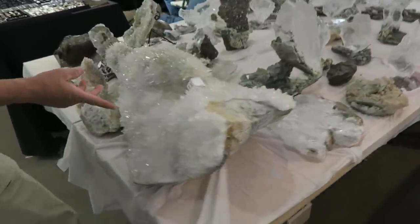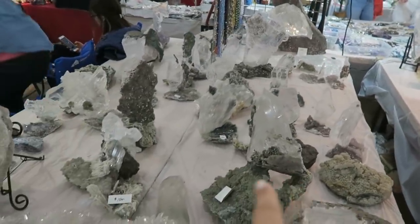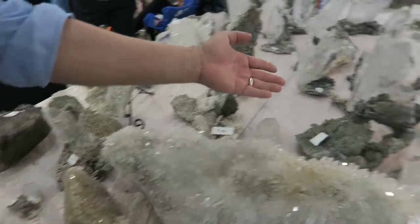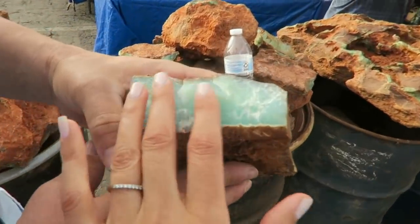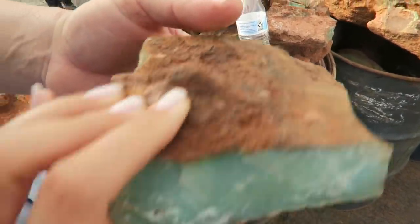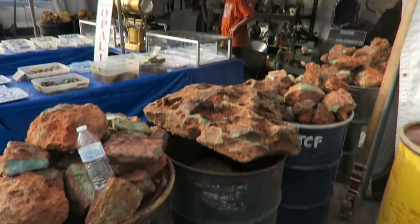This thing, yeah, the 25,000. So like 450, 1500. But like I'm saying, they're all unique. You can tell he's a collector. Look at that chrysoprase. Imagine finding that. You find a rock and then you break it open and you're like, what? From Brazil and Australia. I wouldn't mind.